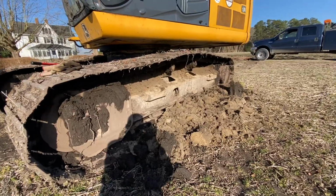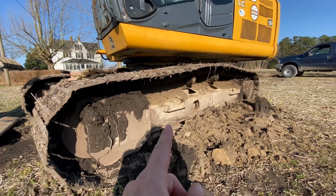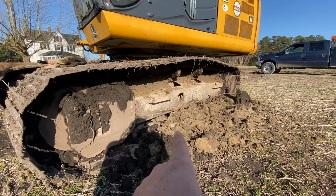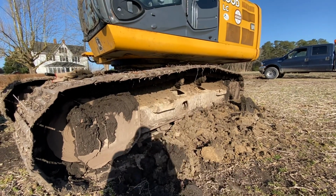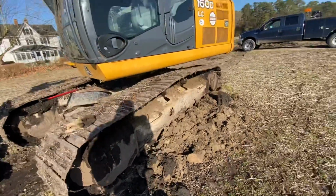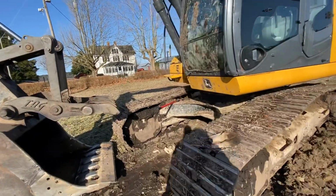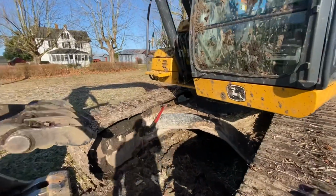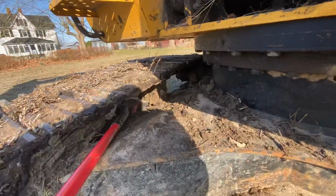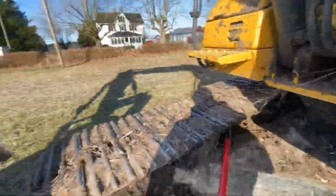I don't know if anybody else has ever had to do this, but when you have an excavator and you got to clean all the tracks out, all the dirt that gets kicked up in them, this is a shitty job. This is like one of the worst jobs ever. It'll make you definitely feel your age. It wears you out horribly. Got that cleaned out. I gotta do this side. Yeah, it definitely is a shitty job.